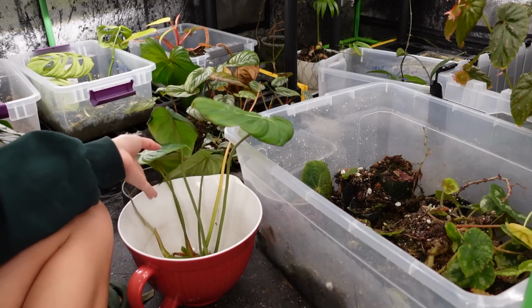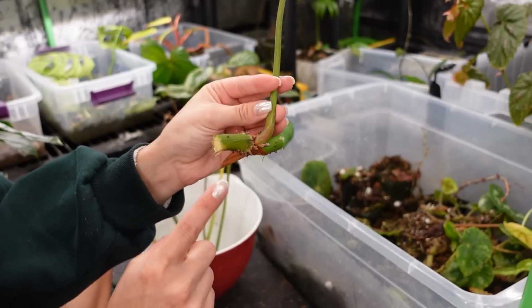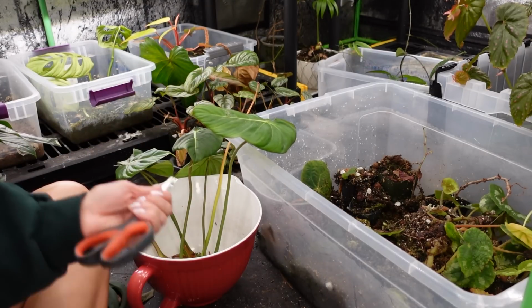So now I'm just gonna go around my tent, take a bunch of cuttings, throw them in that bowl to callus over these edges, or just let them dry out a little bit. I'm not too disciplined about callusing things.